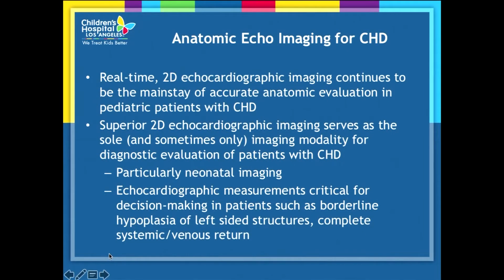Really, we know that 2D echo, I don't think I need to say too much about it. It continues to be the mainstay of accurate anatomic imaging in pediatric patients with congenital heart disease. And that's even in the face of the fact that there have been so many changes and so much new technology. People always get worried about MRI, CT, and some of the other imaging technologies, but still I think 2D imaging is the foundation upon which we do our diagnostic imaging for congenital heart disease.